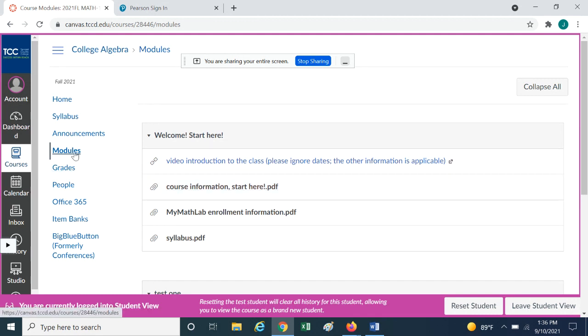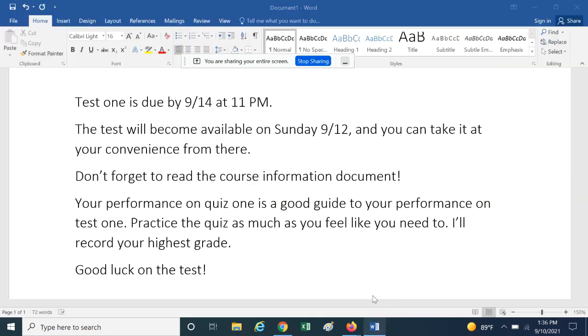You just go to Canvas, you go to Modules. It's under Welcome Start here. If you haven't read it, go ahead and read it. And of course, if you read it and you forget something in it later and you ask me, it's not a big deal, but I just want to encourage you to read it.